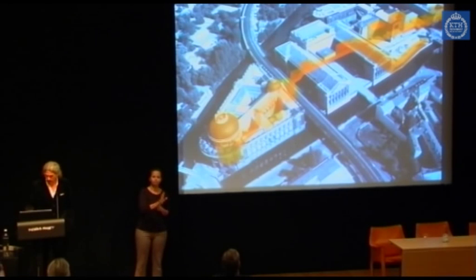It's important to understand that the Museum Island is also an island of a museum of museums, because it's 100 years of prototype museums from 1830 to 1930 with the Pergamon Museum. Each museum having a very specific idea about what a museum should be.